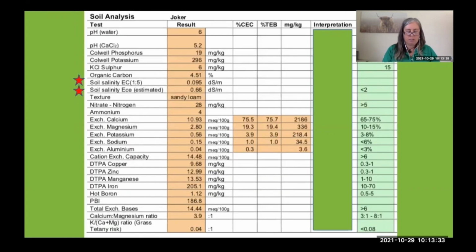The next thing I look at is probably, you'll notice I'm not going how much fertilizer to put on yet. I'm looking at the characteristics of the soil. I'm looking at EC. And in these tests, we don't generally measure ECE, the one on the bottom here. We always look at EC. And I don't look at that freaking out about salinity.